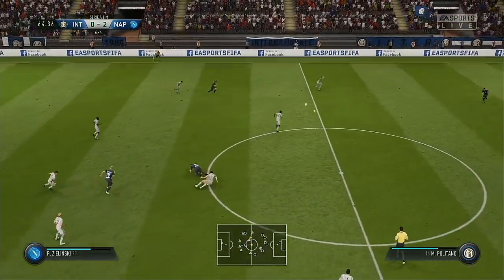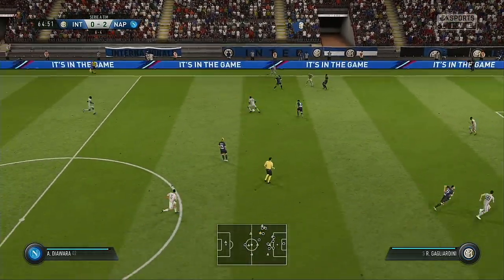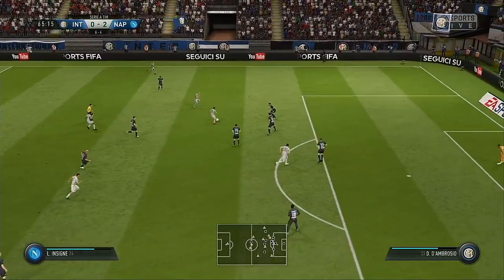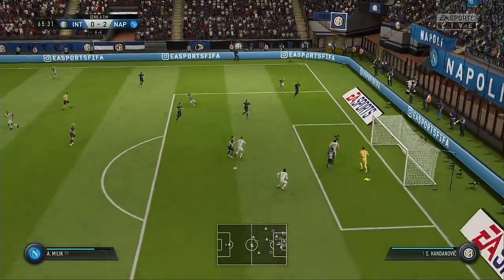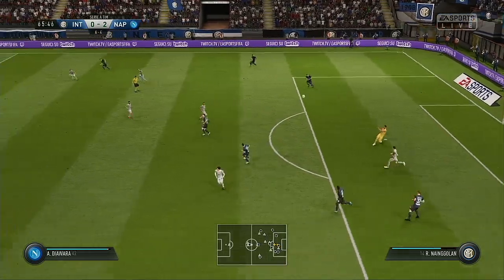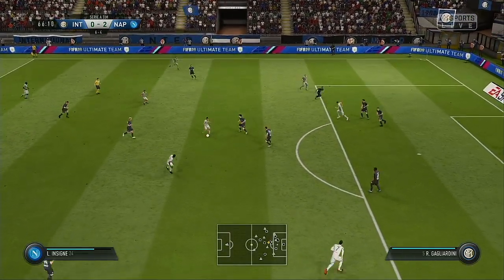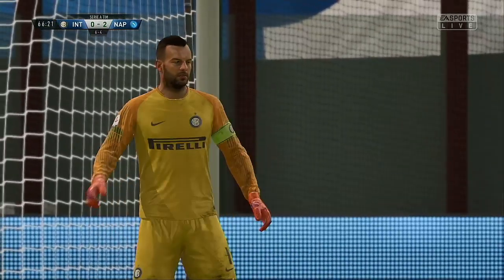That's very good shielding of the ball. Well, this could be dangerous in a wide position. Here is Diawara. Insigne. Zielinski. Insigne. Callejon. That'll be a corner.